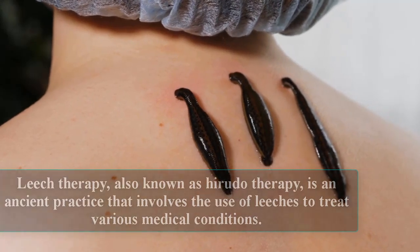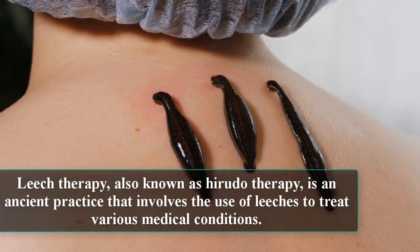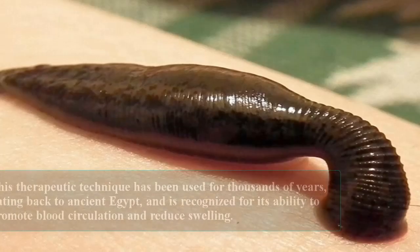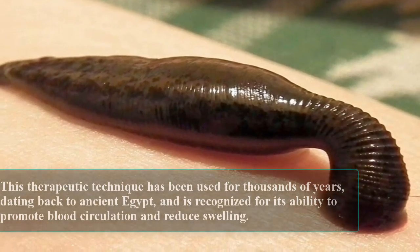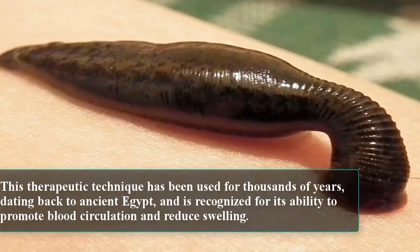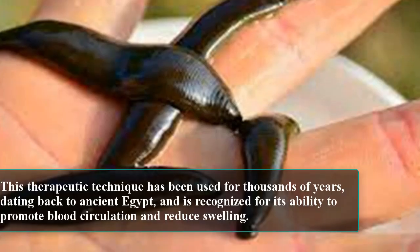Leech therapy, also known as hirudo therapy, is an ancient practice that involves the use of leeches to treat various medical conditions. This therapeutic technique has been used for thousands of years, dating back to ancient Egypt, and is recognized for its ability to promote blood circulation and reduce swelling.